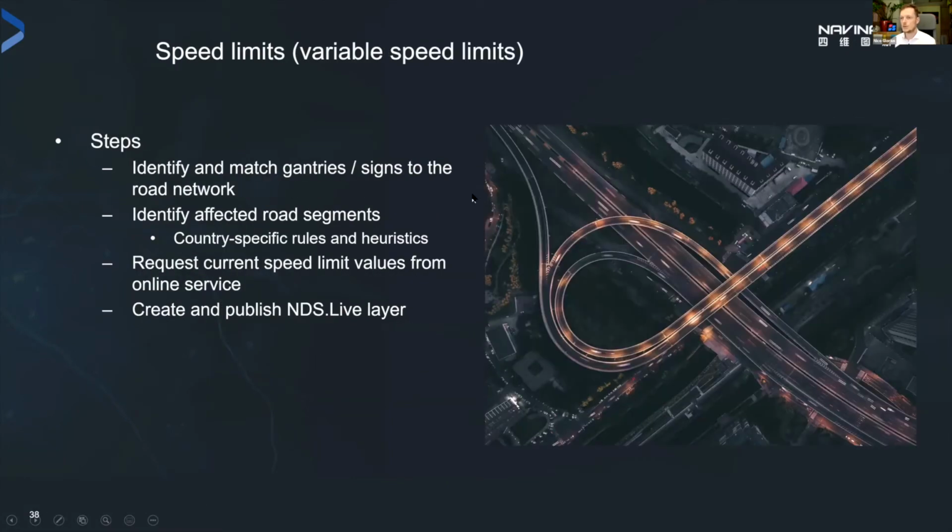Next to static speed limits that are typically included in the map data, variable speed limits should be added to a speed limit service in order to increase reliability of ISA systems. First, the references to the map features must be created. Therefore, the gantries and variable speed limit signs must be identified and matched to the road network. Afterwards, you must identify the road segments for which the speed limit on these signs apply.